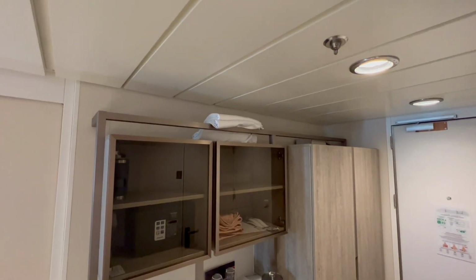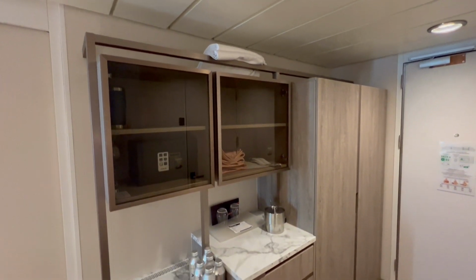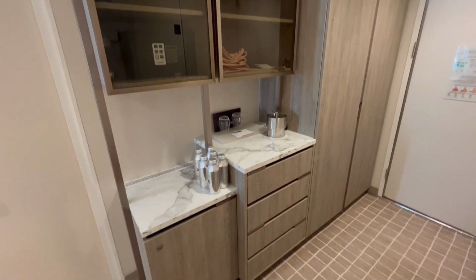Lastly, and most importantly, is the fact that we really had a wonderful amount of storage for a cabin like this and a trip like this. 12-night cruises really need good storage space, and both under the bed as well as the actual storage space of the drawers and shelves were fantastic, as well as the closet space. So we really enjoyed it and thought that it was a good amount of space for what we had to do.